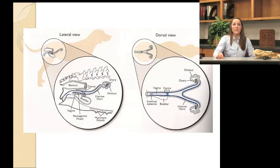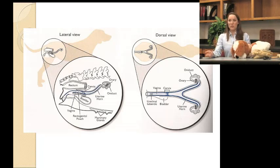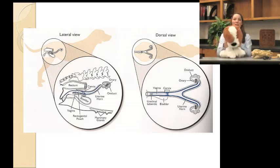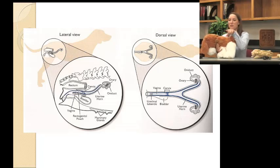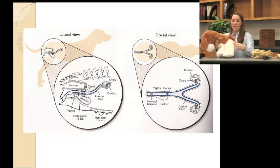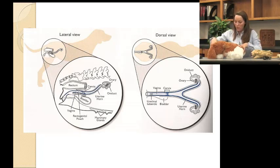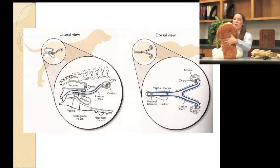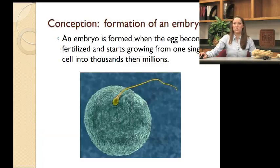Okay, and if you look on the PowerPoint right now, there's two views. These are terms we use in veterinary medicine: lateral view and dorsal view. Basically what a lateral view is, this is my demonstration dog here. If you were looking at the side of a dog this way, that's a lateral view. And so as you can see, it's showing you where the ovary and the cervix are on a lateral view. It would be kind of like the ovaries up here, and it leads down to the uterus and the cervix. And a dorsal view would be if we were looking over it from the back, just like this. And so you can see the Y-shaped uterine tract from the dorsal view.